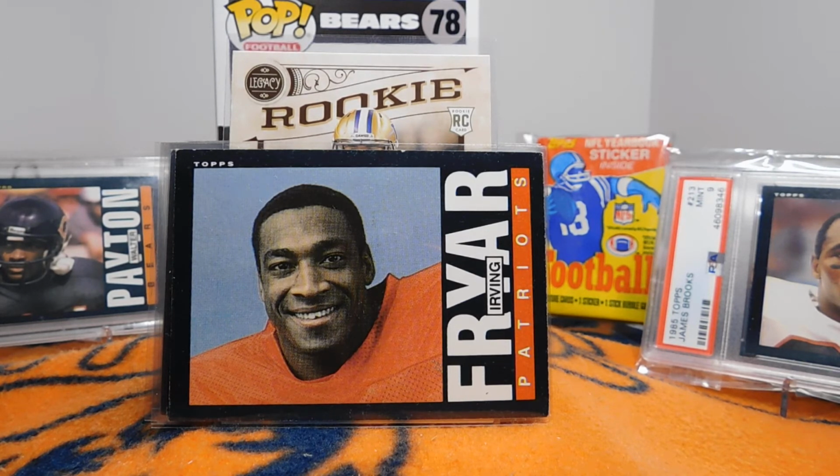A couple of records he holds. He has a touchdown from 19 different passers. He's the first person to record a touchdown in 17 consecutive seasons, and he's the oldest person to score 4 touchdowns in a game at 34 years and 22 days.